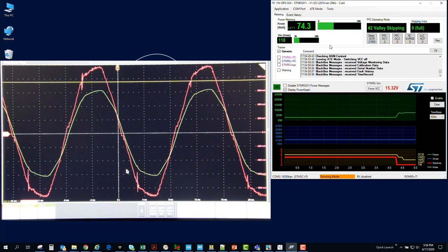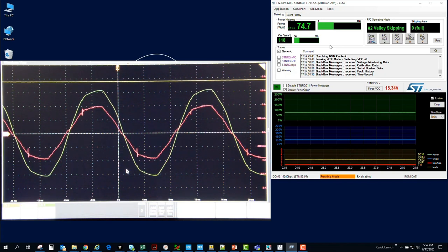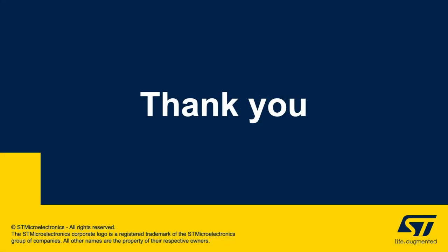Let's increase now the power more. So we'll see that it will exit from the skip area mode. Right now we are around 70 watt, and you can see that at this point it is completely out of the skip area mode. And you can see the input current that is now again a nice sinusoid following the input voltage. That's it for this video.